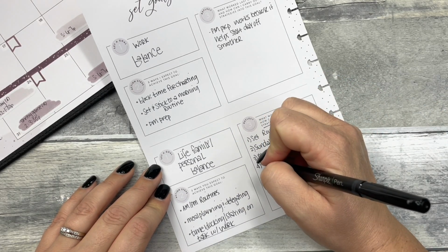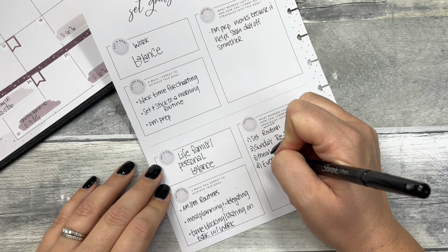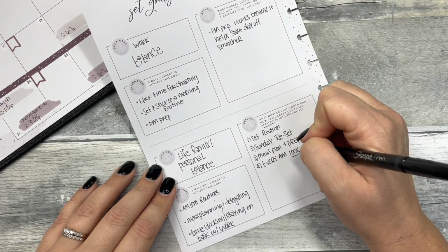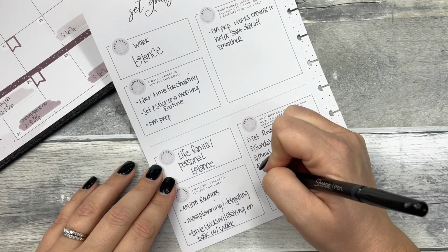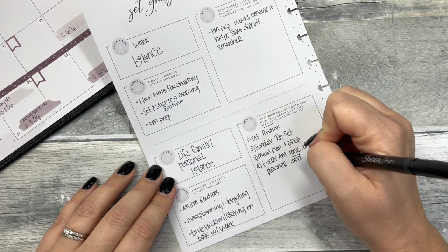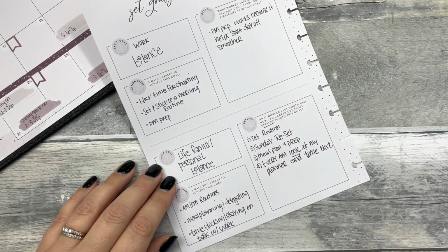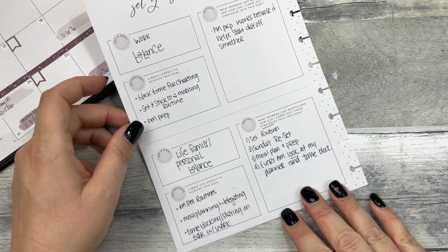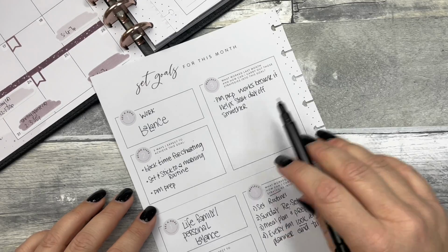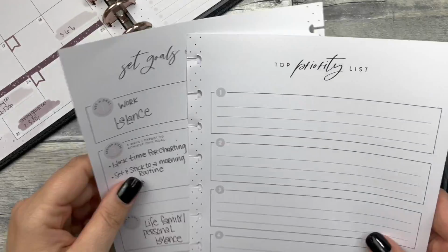And then every morning, I'm going to put every AM look at my planner and time block. And you'll see what I mean by time blocking if you don't know. So that's it. Okay, so that's kind of it. That's how I'm using this sheet. So then top priority, which is the next page.